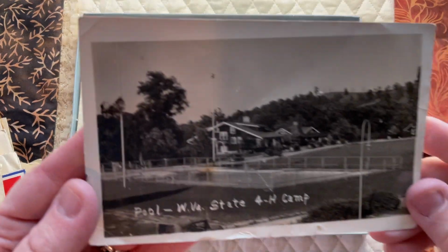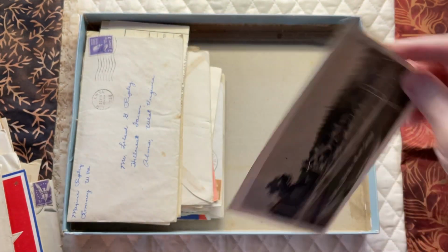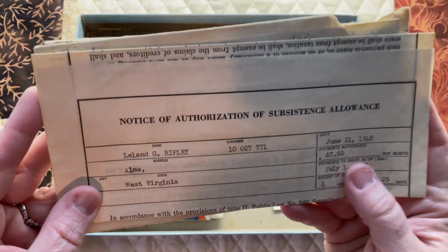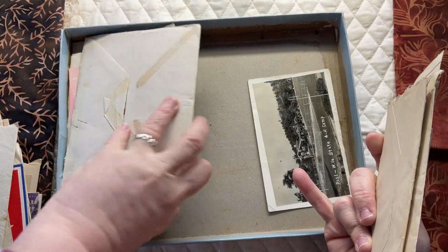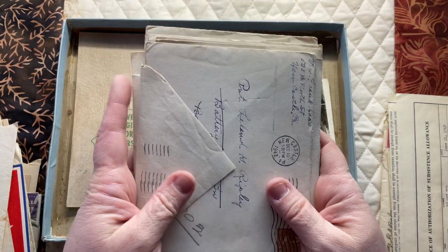And of course, I even found photos in here. And this is the West Virginia State 4-H camp. Of course, I've seen that. My siblings are in 4-H. And again, more letters. Notice of authorization of subsistence allowance. So there's just full of them. There's more. These are more cards. And this entire set here, again, this is nothing but get well and Christmas cards.